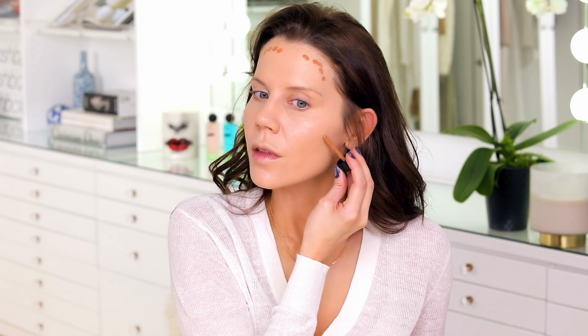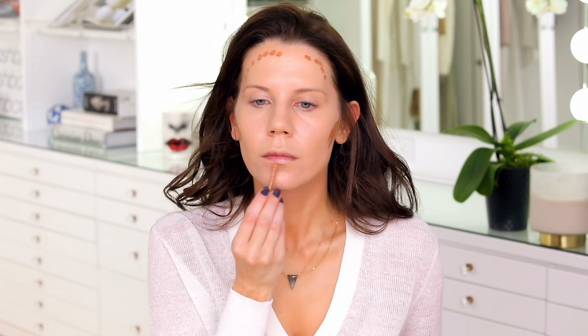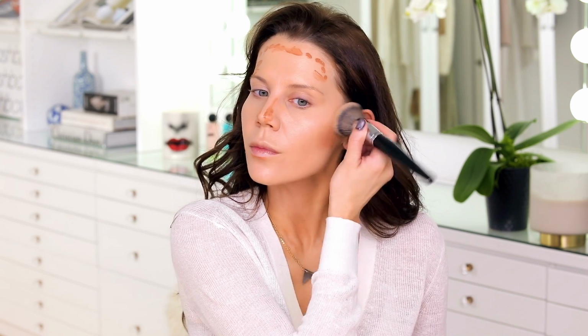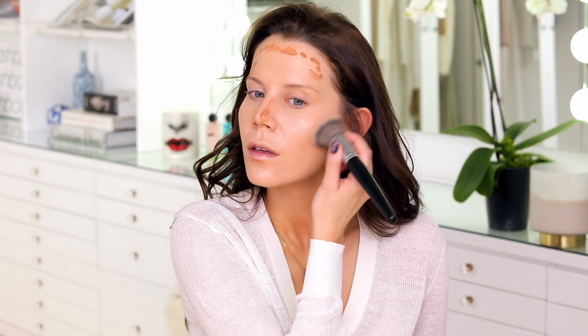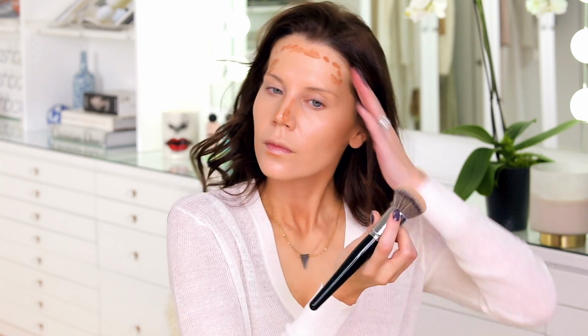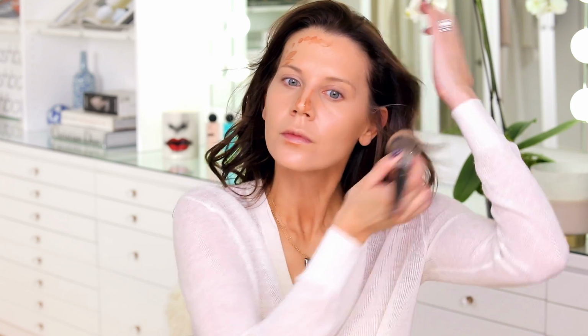And I am just gonna put this on how I would do my contour. Let's just see what happens, just to bronze up the perimeter of the face. And I'm actually just gonna take the foundation brush I used and use circular motions and stamp this in really quickly. Shoot, this stuff blends in fast, dude. That's nice.